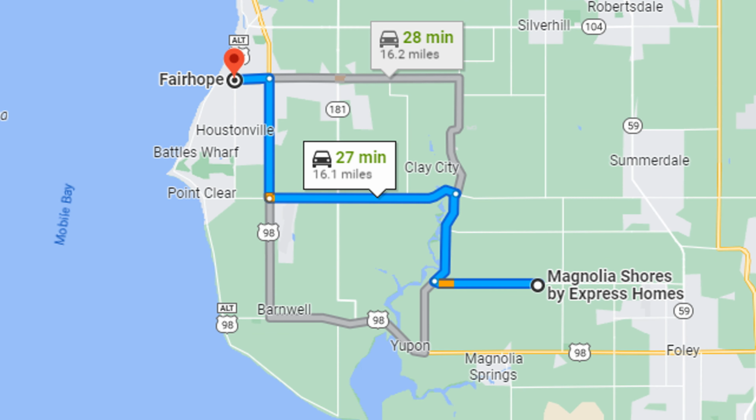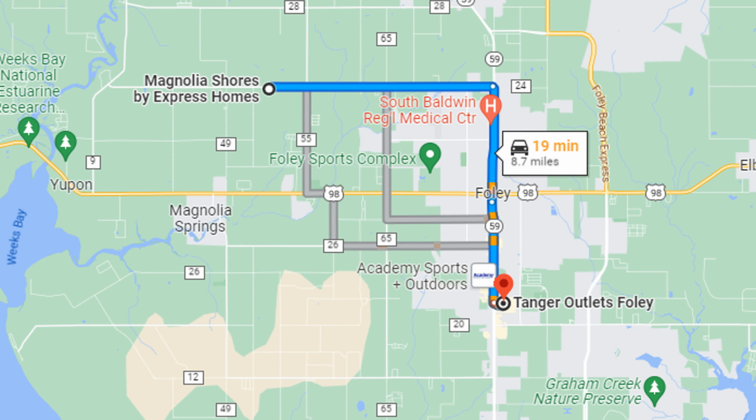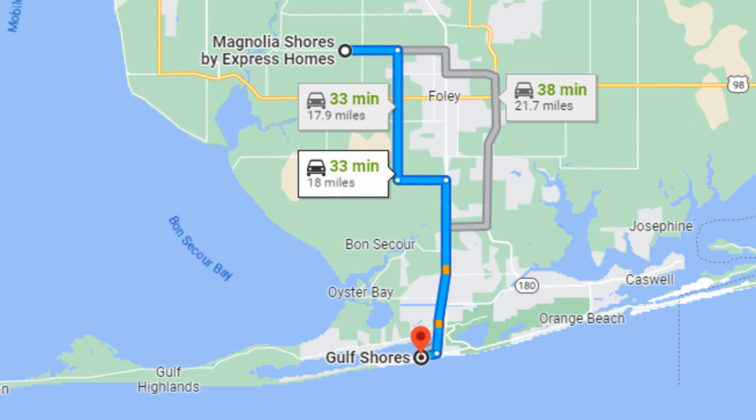Magnolia Shores is a 27-minute drive to downtown Fairhope, full of wonderful shopping and restaurants, a 19-minute drive to the Tanger Outlet Mall, 17 minutes to OWA Amusement Park in Foley, and last but not least, only 33 minutes to the beautiful Gulf Shores beaches.